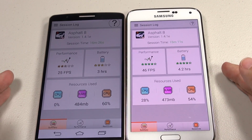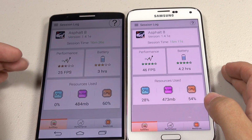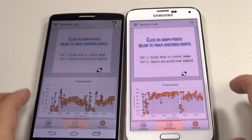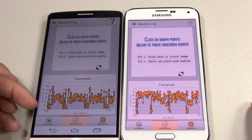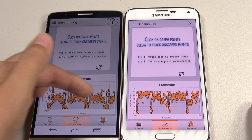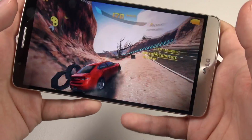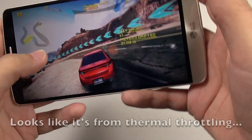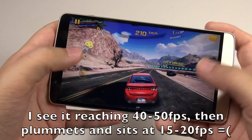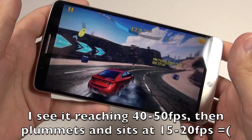Now look at the performance difference. This one has a median of 46 frames per second, and this one is 25 frames per second. When actually looking at the data, I'm able to see that while the G3 can hit near 60 frames per second, it's more grouping more towards downward here. Now sadly, what I see with this game is that it jumps from high frame rate down to low frame rate pretty quickly sometimes, and the result is that it looks very, very jittery. While on the Galaxy S5 it looks just fine. It doesn't do what this one does at all.